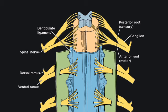Starting at the spinal cord, each spinal nerve offshoot comes from the convergence of an anterior or ventral root with a posterior or dorsal root. For our purposes, I typically like to call these anterior and posterior roots, but referring to them as ventral and dorsal roots is also perfectly acceptable and common.